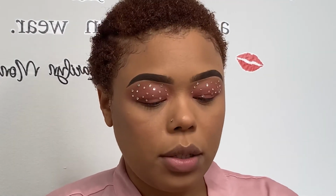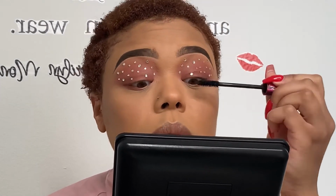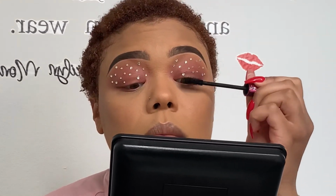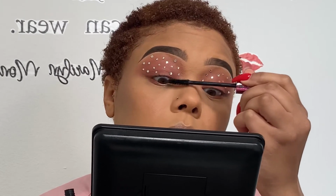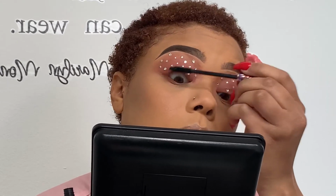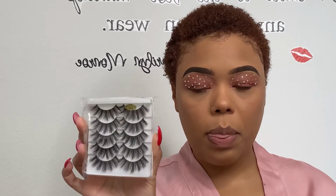Mascara, I'm using this Lights Camera Lashes from Tarte. For lashes, we're going to be using these lashes in the style 5D10. I got them off of AliExpress. I think they're so freaking gorgeous. I will try to link them down below, but let's go ahead and put these on.